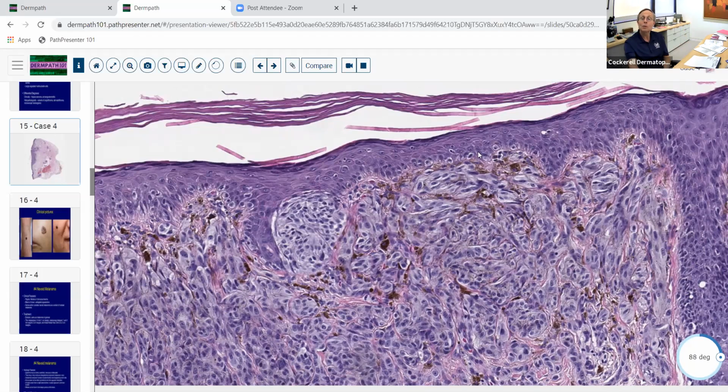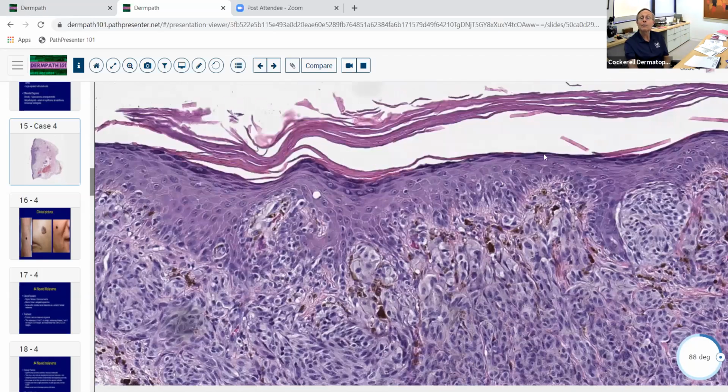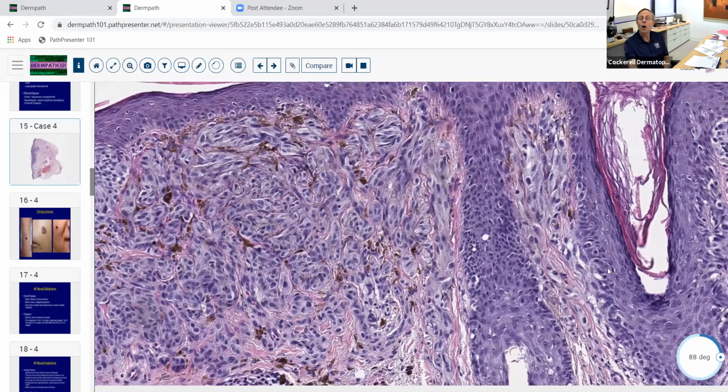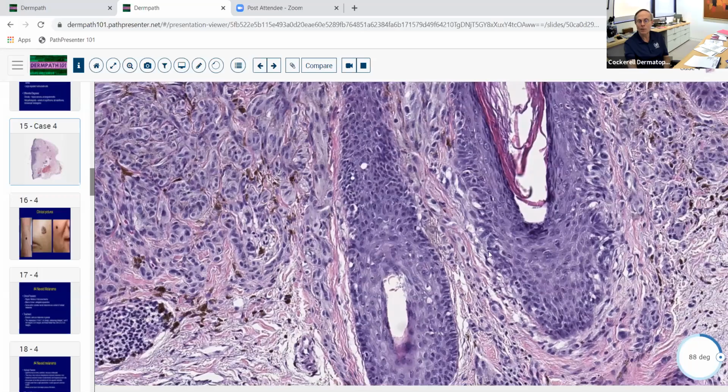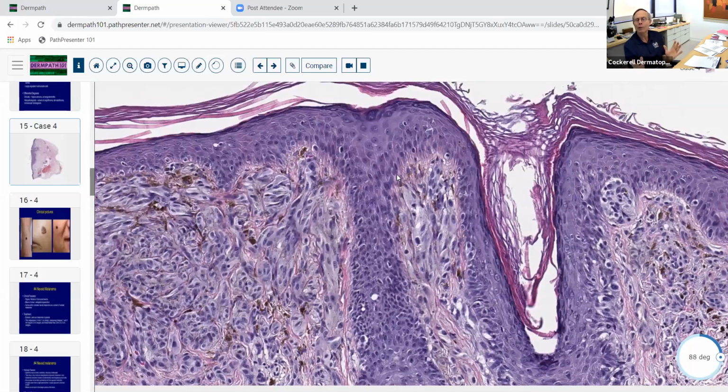We've got pagetoid spread. We've got single melanocytes at the dermal junction and above it. We've got a lot of pagetoid spread over here. We've got involvement of this follicle, and involvement of single melanocytes that go all the way down to the base of the follicle, not just at the top here. That's allowed. But when it goes from the top all the way to the bottom, that's not a good sign. That's analogous to diffuse pagetoid spread throughout the epidermis, and it's a sign that you're dealing with melanoma in situ and it involves a follicle to that degree.